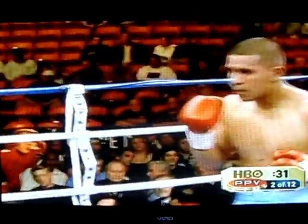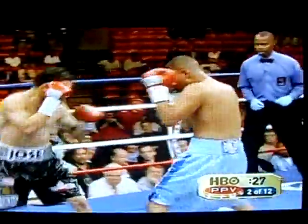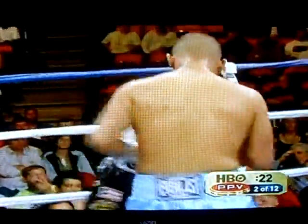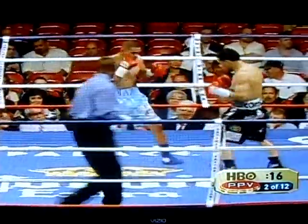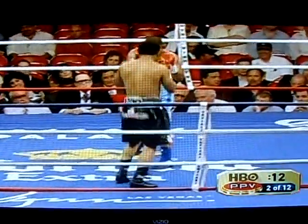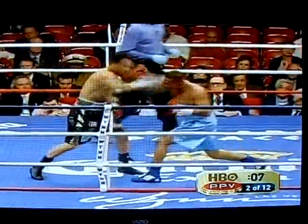Diaz is starting to do a better job of blocking punches with his elbows around the body. With our tremendously effective effects microphones in the ring, you can hear that Diaz has a kind of a Monica Seles grunt when he throws his punches. He's definitely throwing punches with a lot of steam.